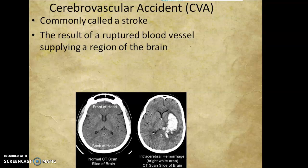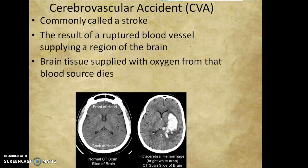So what is a stroke? A stroke is where you have a bleeding part to the brain due to a ruptured blood vessel. We know blood vessels are important for supplying nutrients and oxygen and taking away wastes. So when that blood vessel ruptures, there's going to be bleeding on the brain. As that blood is no longer getting circulated properly, we'll see pooling of blood there, and the tissue that was getting that oxygen is no longer going to be able to function because it doesn't have that supply of oxygen anymore.